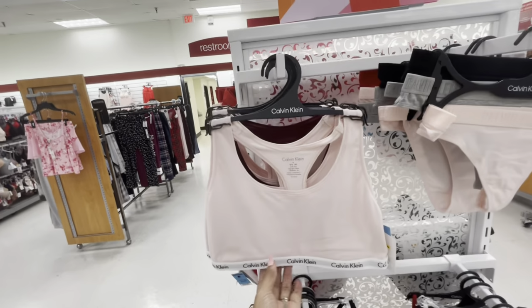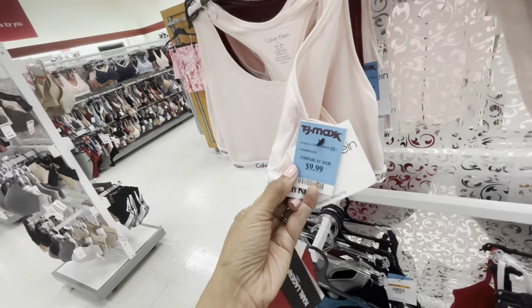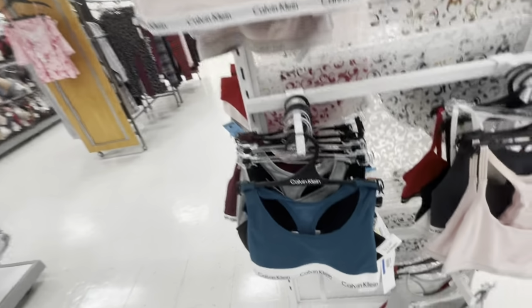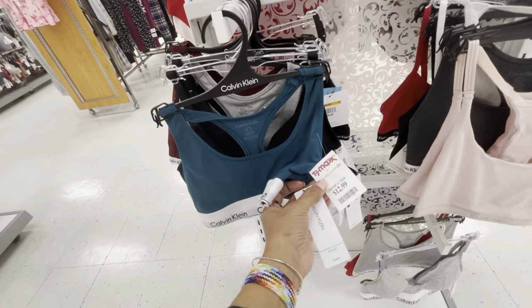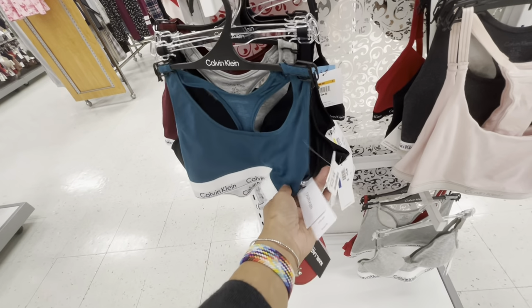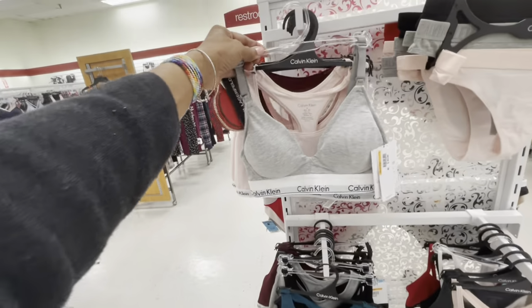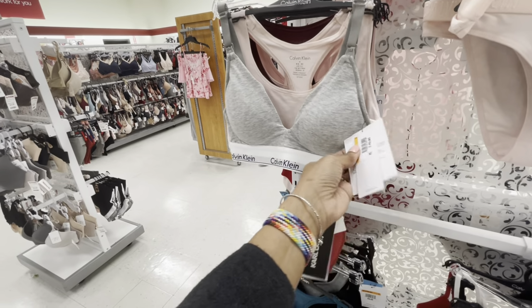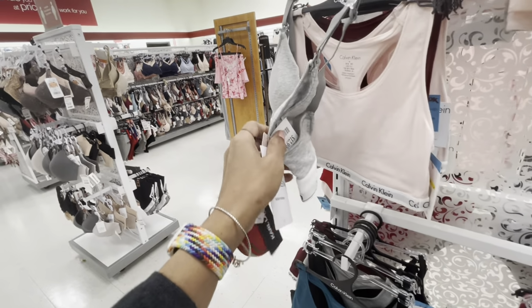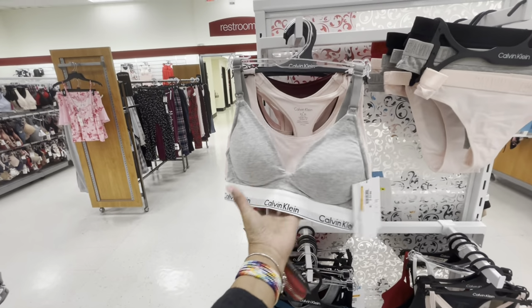They have some Calvin Klein bralettes. This one is $10. Down below, it's a different style. This one is $13. They also have this style. Retail $42. Oh, $13. I like this. It's a little padded.